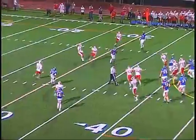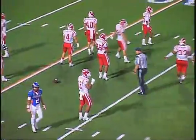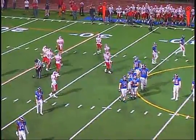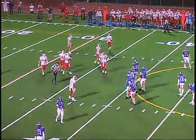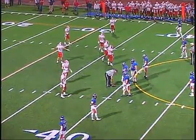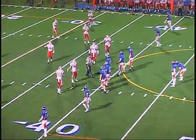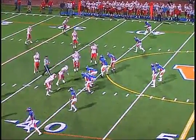Throws it. Oh, no flag for number 13, that was close. Wow. 3rd down and 11 for the Warriors from the 39. Okay, this is huge. This is huge. This could be the game right here. Really, some positive yards is all you need.